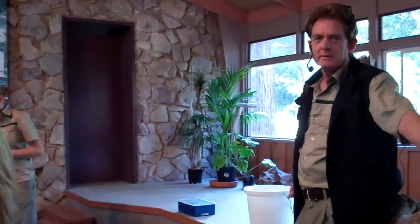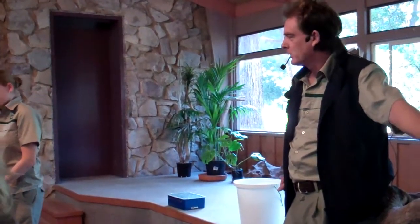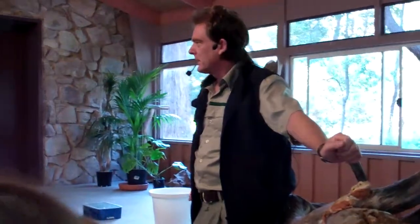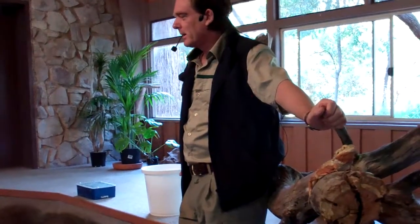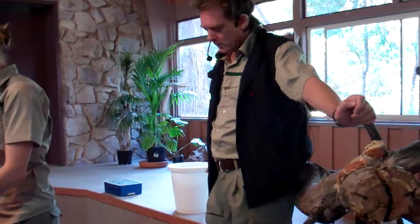What do you do with them? A lot of them go to other zoos and places. They're all in demand. This is the central bearded dragon. That's quite well in captivity. Of course, lizards that small that are born or hatched are very vulnerable to being eaten by other animals, birds and things. So very few make it through to adulthood.